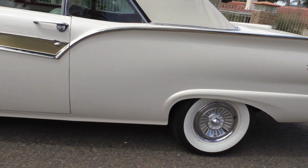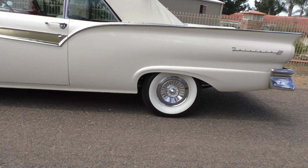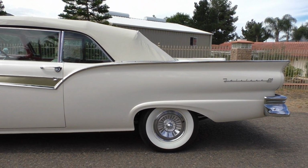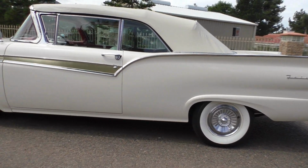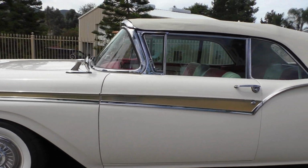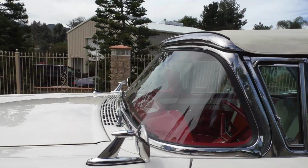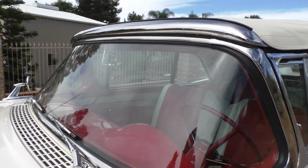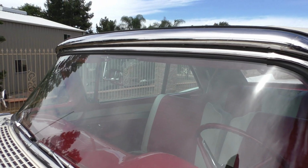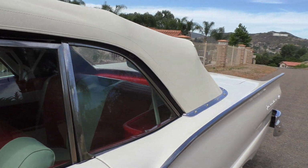Very straight body, again, professionally finished. I believe the gentleman's name is Angel. I think it was AAA down in Southern California here that did the body and paint on it. It has an all-new OEM style interior in it. All new glass. You'll see he's put a tint in it. All the trim, like we talked about, has been polished. Windshield trim here. These have not been refinished on the window.